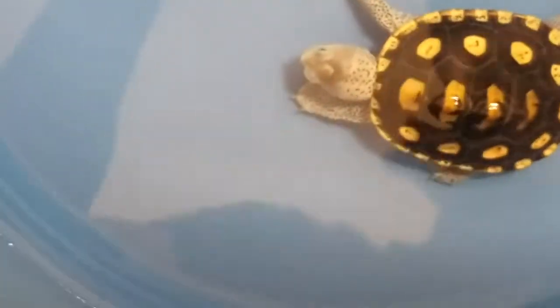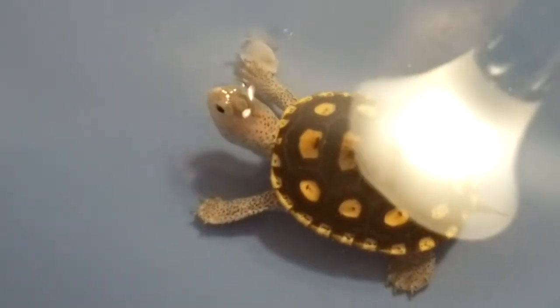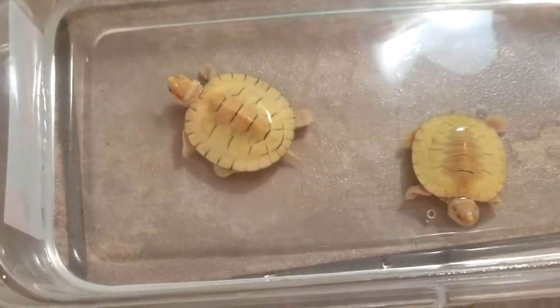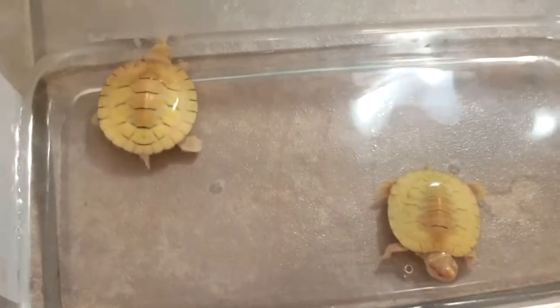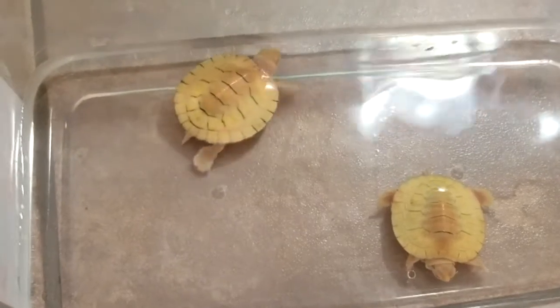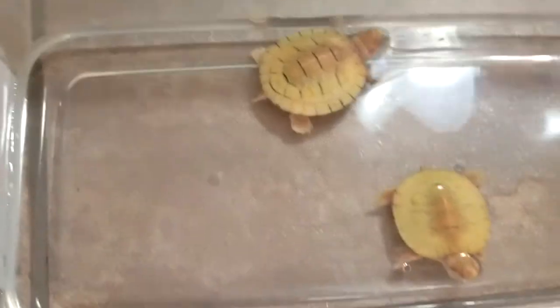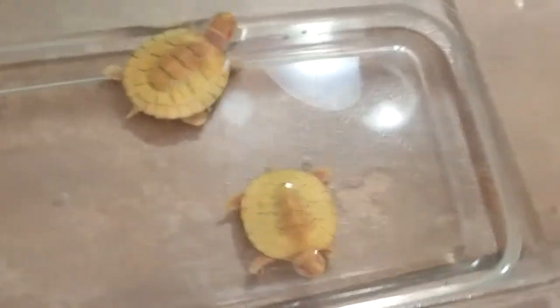Some better angles. We are gonna now feed one of our favorites, our albino red ear sliders, and we will be feeding them a mixture of commercial diet, and hopefully this time they'll eat some fish and some other treats that we have planned for them.